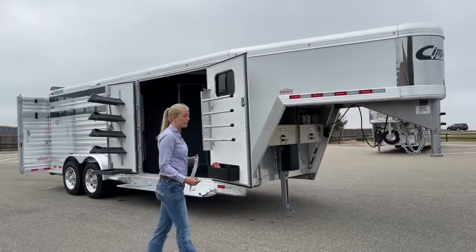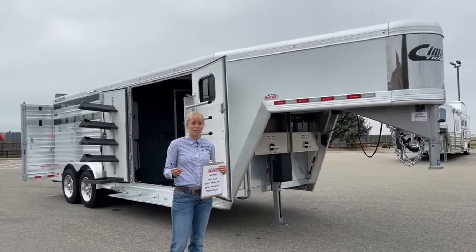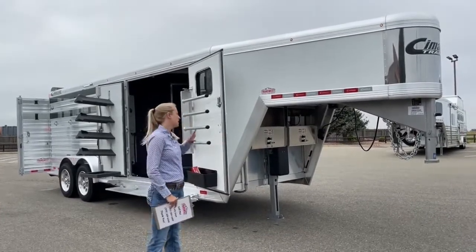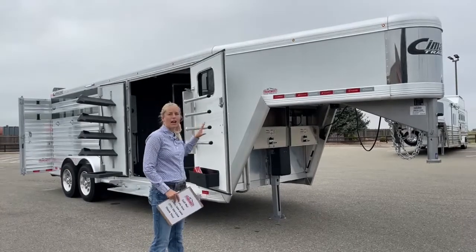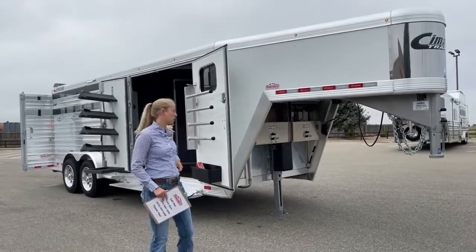So when we get a demo trailer in, you get full warranties from your date of purchase. So it's not like it starts when he starts using it. They take really good care of their demos. This one was run through our shop. It's been put on the alignment machine. So everything this trailer has is ready to roll, ready to go down the road. And most of the time, you're probably not even gonna notice that a horse was loaded into it.